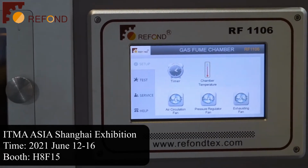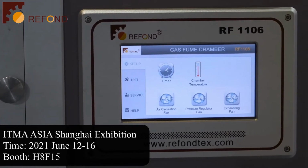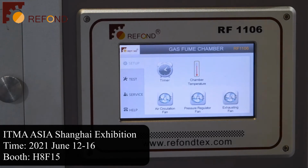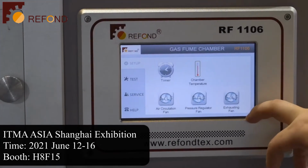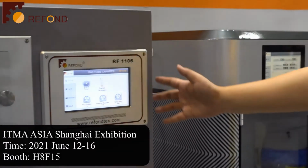This machine conforms to the testing standard AATCC 23, ISO 105-G02, and also GB/T 11039. It has a lot of innovations and is very safe to use and also reliable. That is for this gas fume chamber.